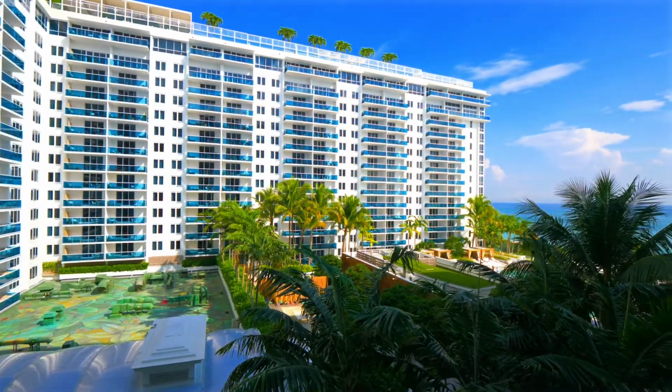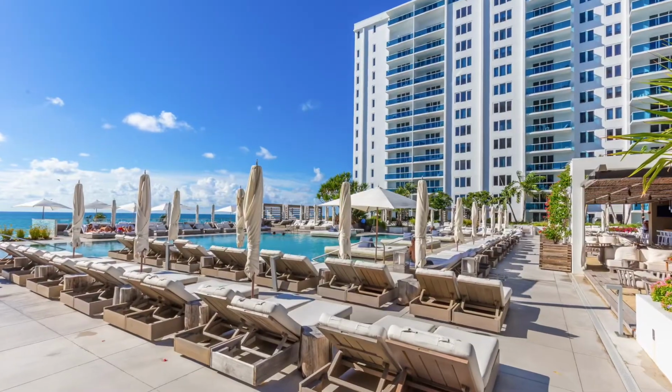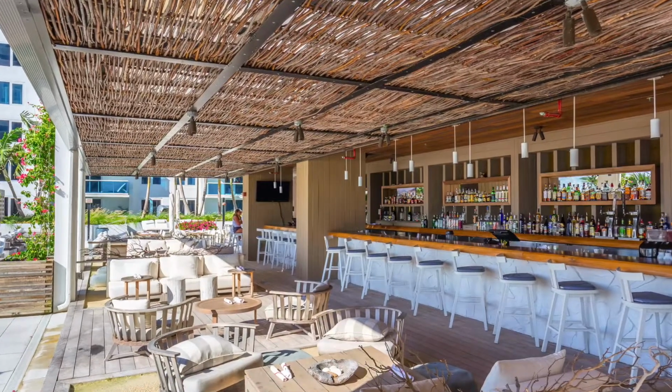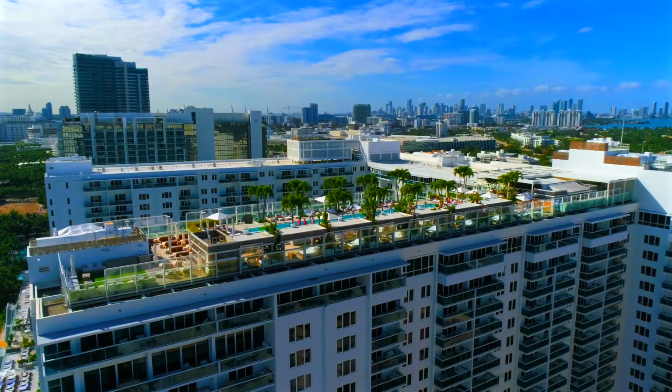The Roney Palace is connected to the 5-star One Hotel and offers resort living. This entitles residents to access all of the One Hotel amenities, including multiple pools, cabanas, restaurants, Anatomy gym and spa, juice bar, and shops. A private beach club service is available.